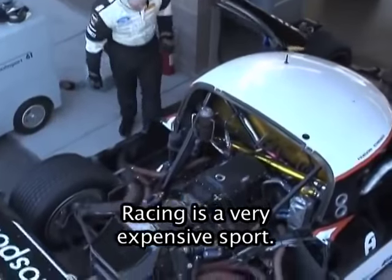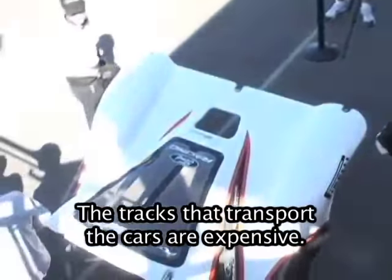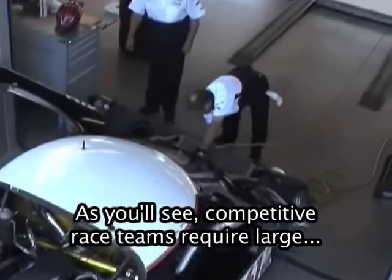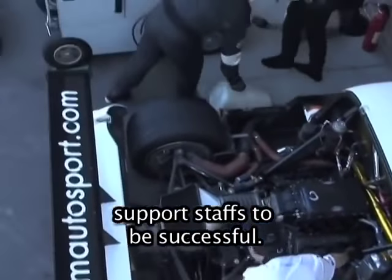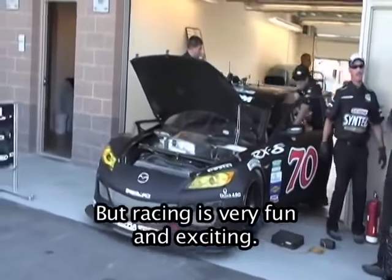Racing is a very expensive sport. The cars are expensive. The trucks that transport the cars are expensive. And the equipment is expensive. As you'll see, competitive race teams require large support staffs to be successful. This also costs a lot of money. But racing is very fun and exciting.